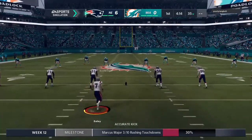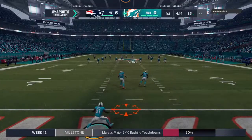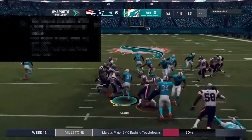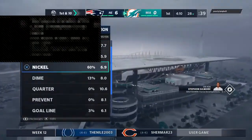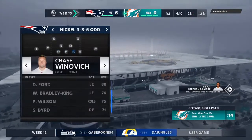So with the missed PAT in his rearview mirror, he goes back out to kick this one off. Taking it about the 1. And he's up across the 25 and down at the 28. Take over 1st and 10 at their own 28-yard line.